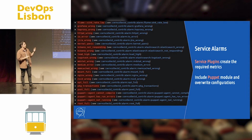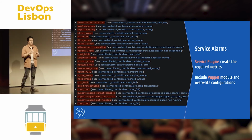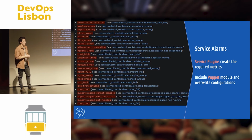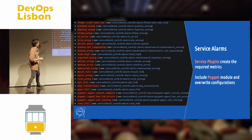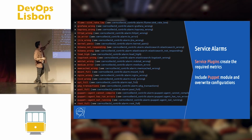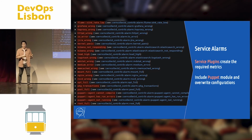Yes, service alarms. Even though we have a bunch of local base alarms, the user can also specify his own alarms. We have a huge repo with alarms that are being created by other teams. If the user can use other alarms, they can build on top of them. That's great. Most of these, like NGINX wrong, are just using another one called service wrong. So there is this nice functionality that we can build on top of each other.